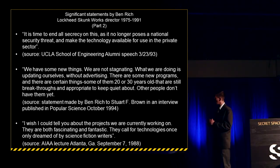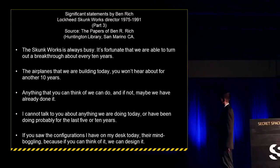I wish I could tell you about the projects we are currently working on. They are both fascinating and fantastic. They call for technologies once only dreamed of by science fiction writers, according to Ben Rich. What could that mean? Now, this is a new group that maybe some of you haven't heard of before. I got this from the Huntington Library, from the papers of Ben R. Rich.